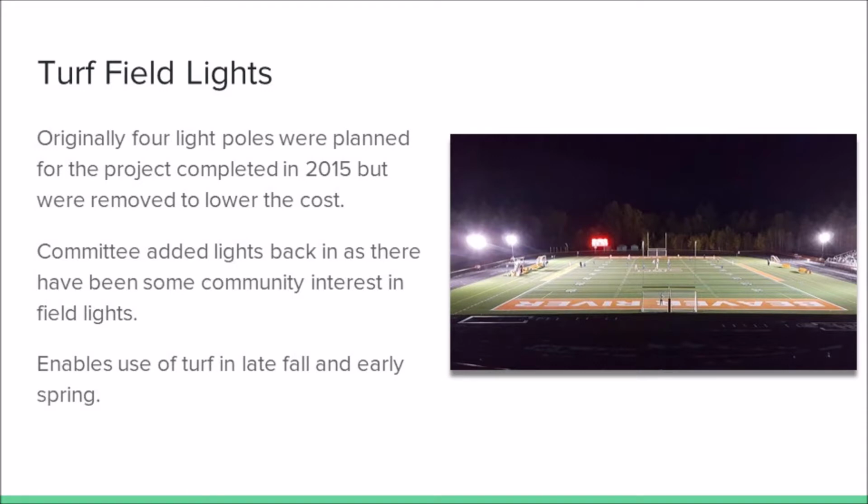Yep. So the idea would be, it actually adds security, and that was something we hadn't really talked about as a committee, but it does add security to our fields out back, where we can put on some lights that really do get on those turf fields. We have cameras back out there. They are infrared at night, so we can kind of see what's going on, but with a little more lighting, that would enhance what's going on.